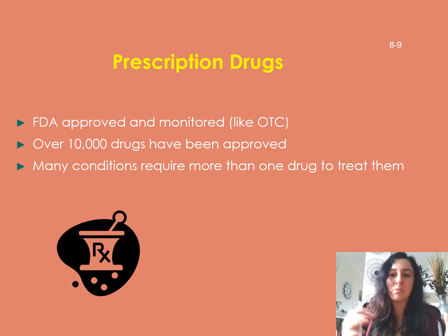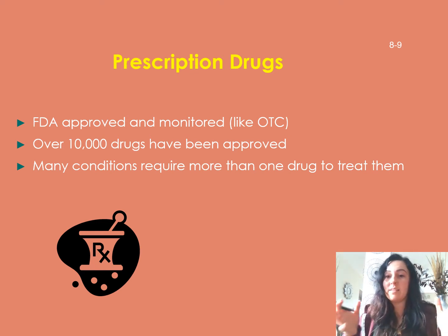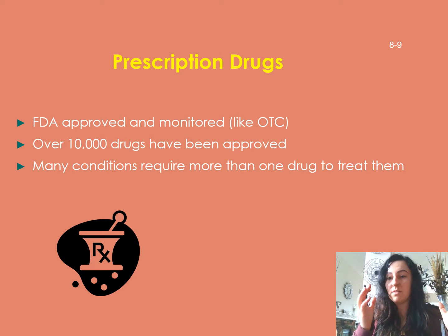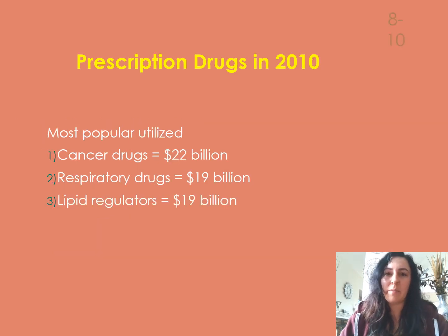So the FDA filters through, monitors, and figures out what can be used over the counter, what's safe, and what has a lot of risk involved and needs a physician. The FDA has approved over 10,000 drugs to date, and I'm sure they will continue to approve drugs and put them where they need to go.